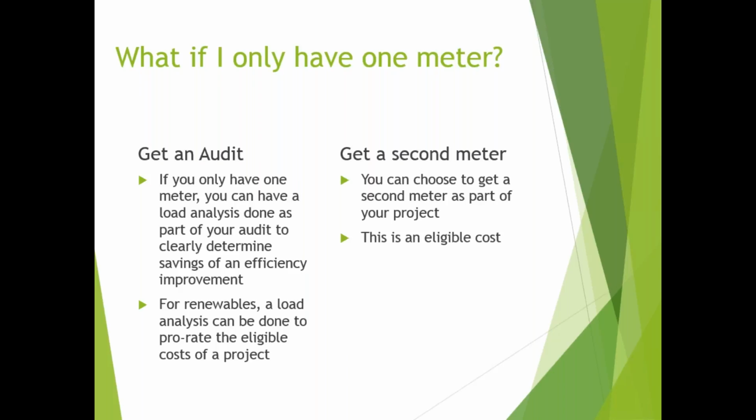You can have an audit that will do a load analysis. They'll basically say how much power is being used by the farm, how much is being used by the house. This is how big an array would need to be to power just the farm. And so they'll prorate the cost of that size of the system and how much money that is, and that's what you use to apply for the grant. This is also something we'll help walk you through. The gist of it is you can have 1 meter, that's okay. They'll figure out the energy use.